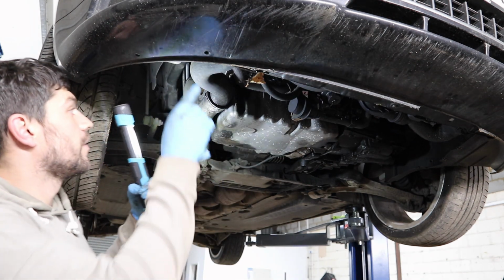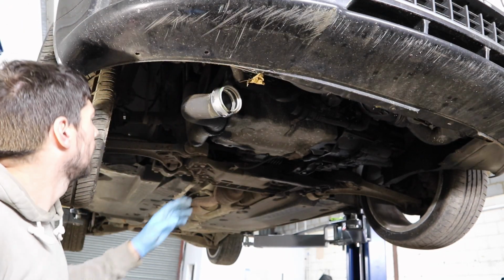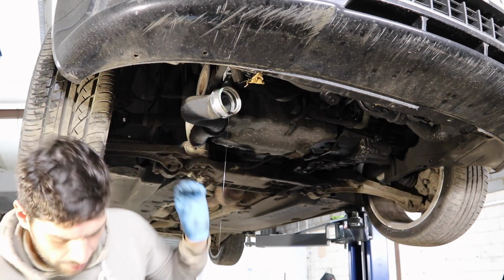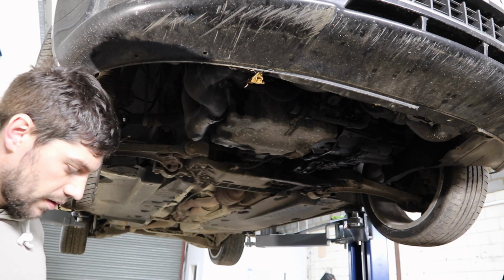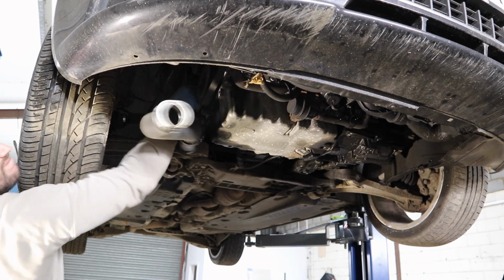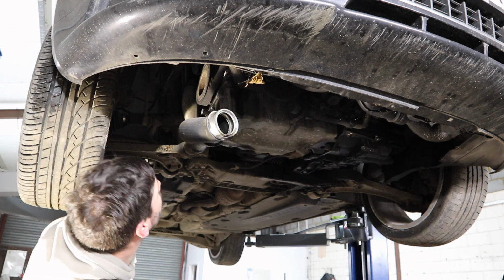I think I'm just going to remove this intake pipe here, it's probably the easiest thing to do. Oh my god! Bloody hell. Oh, this is going to be fun then, undoing this. Ooh. Come out.